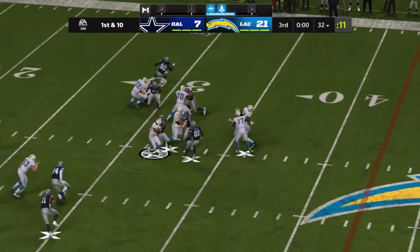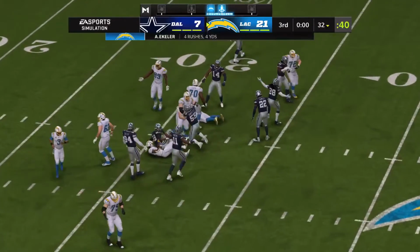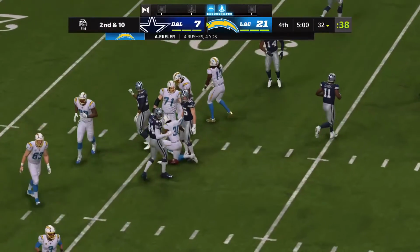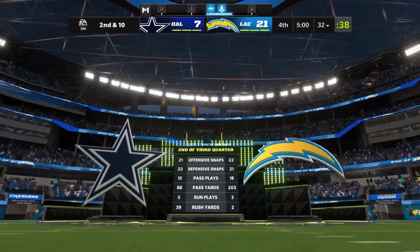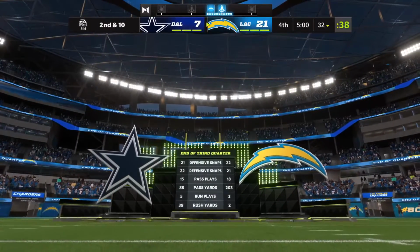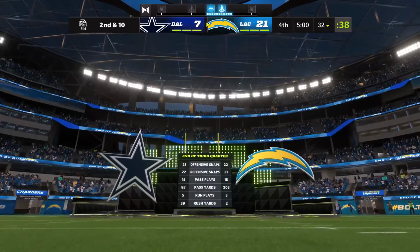Running on first down, Eckler. And if there was a lane there, it closed up quickly as he stopped for no gain. Second down. Three quarters have come and gone. You're watching the NFL on EA Sports.